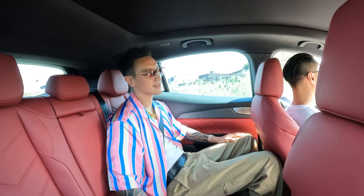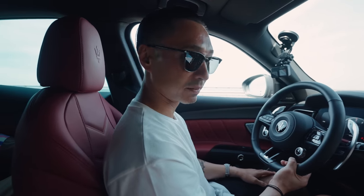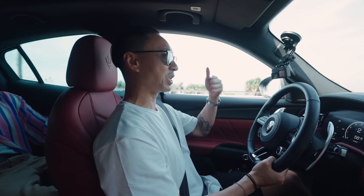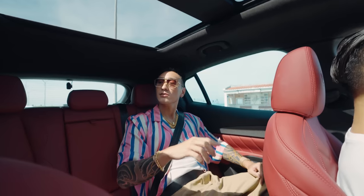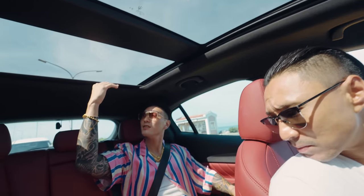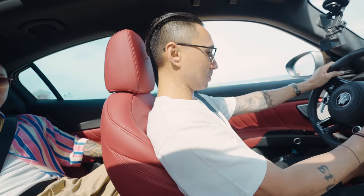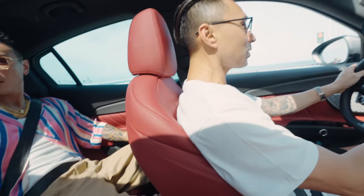It's very, very capable. Very steady, linear power, right? It just keeps going. So this is what it looks like with the full panoramic roof all the way slid back. You got plenty of leg room. With these big thick chairs, look at how thick these chairs are. That's why I said it's very supple.